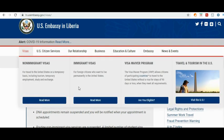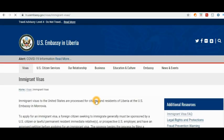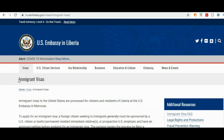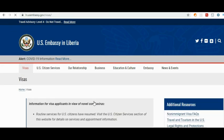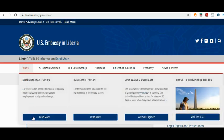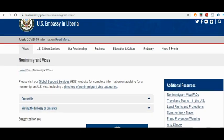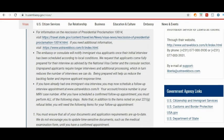That's the same information. If you click on read more, it's going to be basically a general update here, nothing big. But like I said on the front page, they resume routine immigrant visa services only. Non-immigrant visa services is no. Let me click on this one. So they don't have basically anything to say here. But as far as updates, that's all they have on their website here.